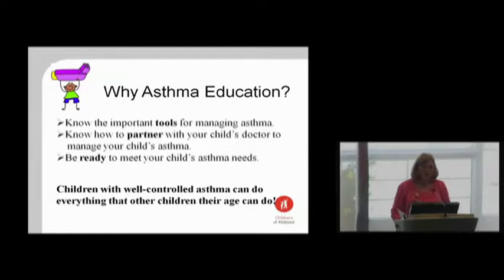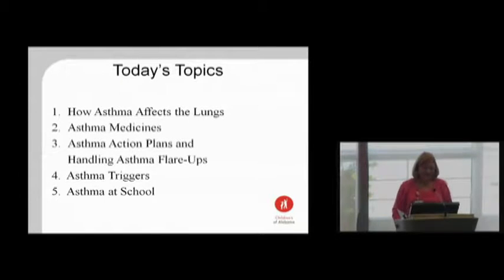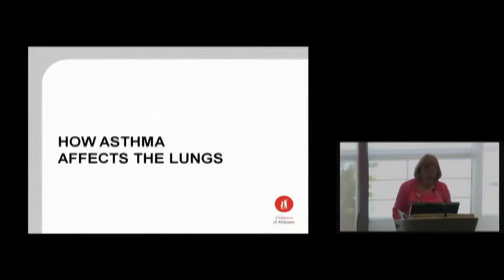There are some important tools that all families need to have for managing asthma. We want you to realize that you're in partnership with your child's doctor to manage their asthma. And we want you to feel ready and equipped to meet your child's asthma needs. For children that have well-controlled asthma, they should be able to do everything that other children their age can do. Today's topics: we're going to talk about how asthma affects the lungs, asthma medicines, asthma action plans and handling asthma flare-ups, asthma triggers, and asthma at school.